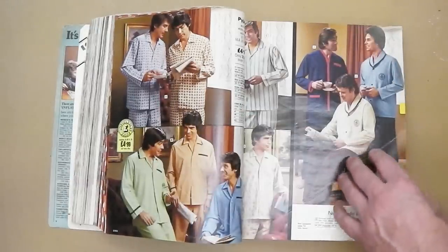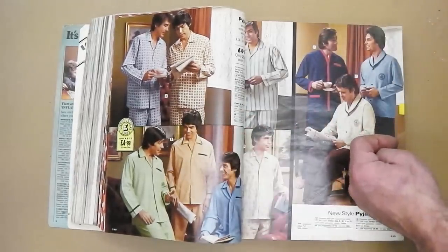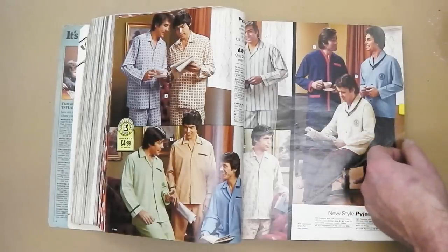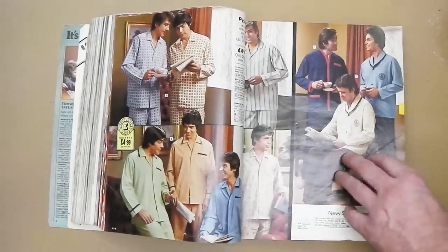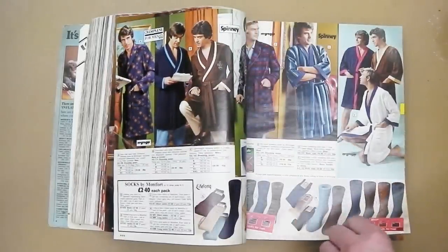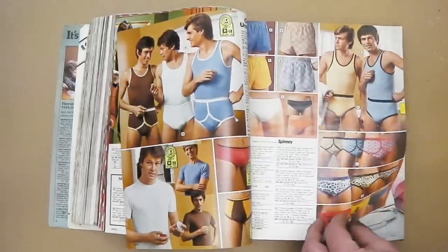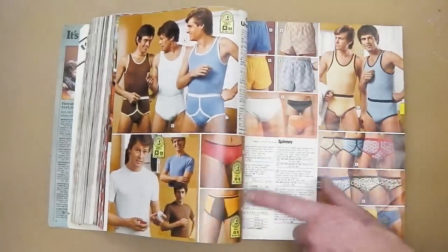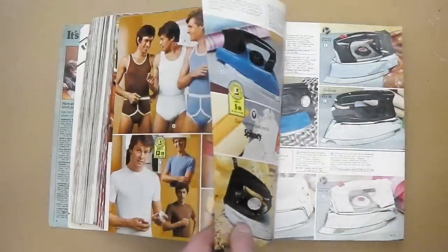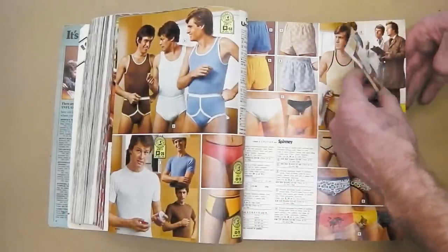Pyjamas. Wow. I mean, you know, isn't this what's it called with Arthur and Mildred? What's it called? George and Mildred. George's pyjamas there. Of course, your Y-fronts had to be. And look, this 70s. Yeah. Can always pause on that bit if it's your bag.